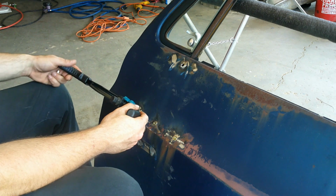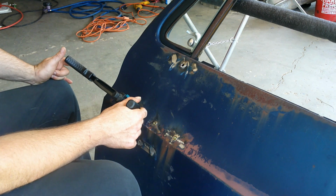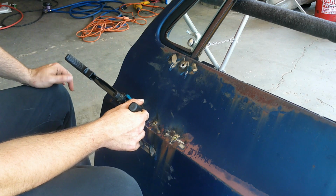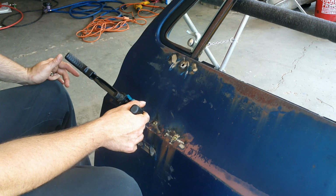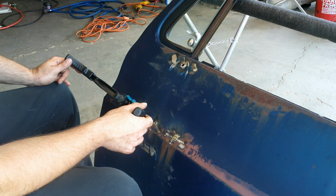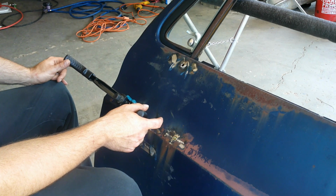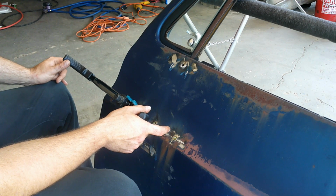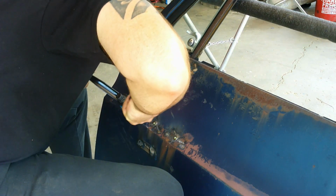I'm not putting the mirrors on until I get the doors hung back on the truck, because I'm not saying anything's gonna happen, but heaven forbid I drop the door or something. The bracket's not really gonna get hurt. I don't wanna take a chance of breaking the mirror. I doubt I'll drop the door, but you never know. So we'll get the brackets on, and then we'll hang the doors back on the truck, and once we get the doors back on the truck, then we'll put the mirrors on.